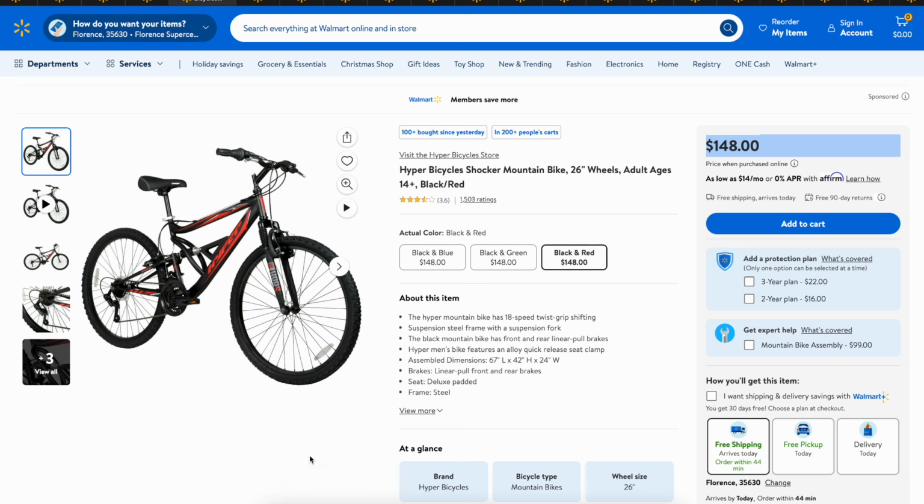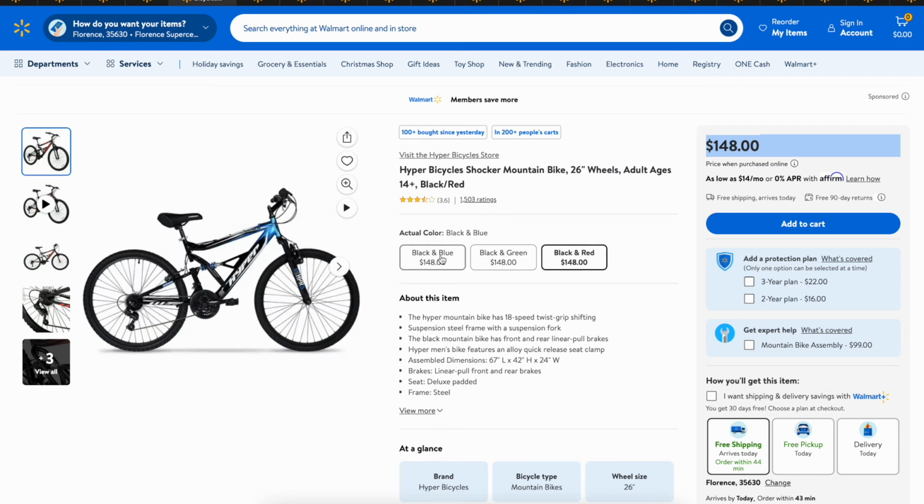But this is just a popular bike. You can't go against what's popular, and I don't know a young adult, a teen that wouldn't be happy with the look of this. And that's why I think it's so popular.